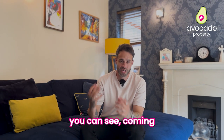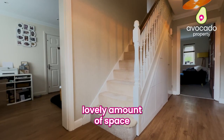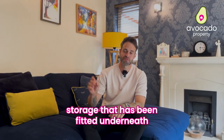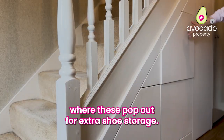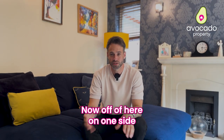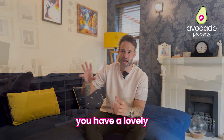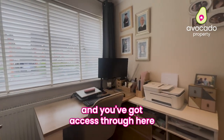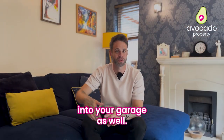Now, as you can see, coming through the entrance hall, you've got a lovely amount of space. And you've got some really handy storage just been fitted underneath where these pop out for extra shoe storage. Now, off of here, on one side, you have a lovely big study space, or could be a kid's game room or den. And you've got access through here into your garage as well.